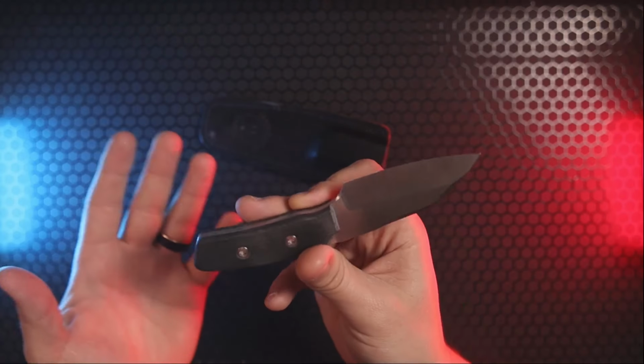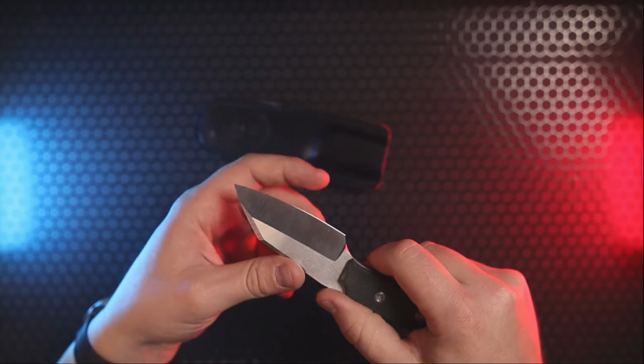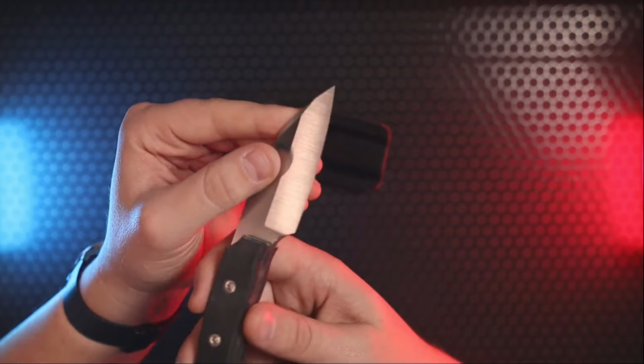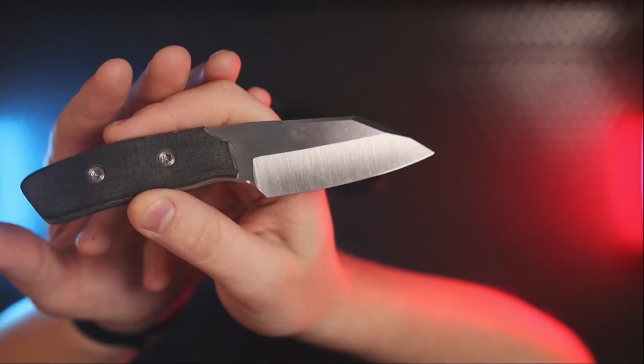That being said, on this one, I just don't know what to do because it's so freaking thin. I don't need to sharpen it. I don't need to strop it. And when the time does come to put another edge on here, it's going to have plenty of life there.